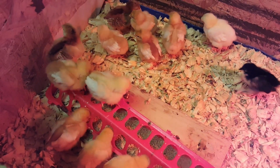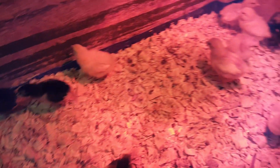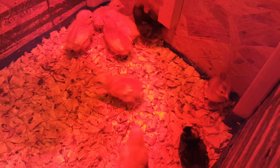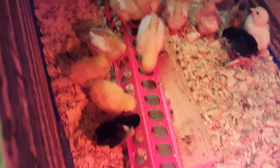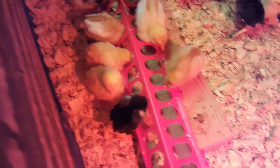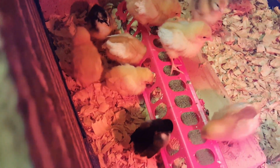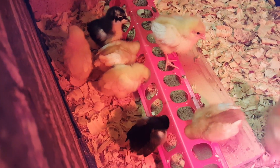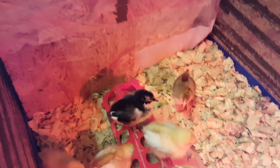Here they are, at 1 week old. And so far, they are all doing pretty good. Now, as you can see, they have grown quite a bit. And they're much too big now to squeeze inside of that little hole like they have been doing in the past, or attempting to, rather. They're much too big to squeeze in there now. All they can get in there is their head. So you see how fast they grow after just 1 week.